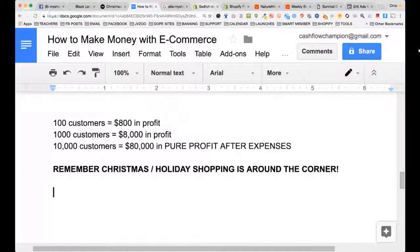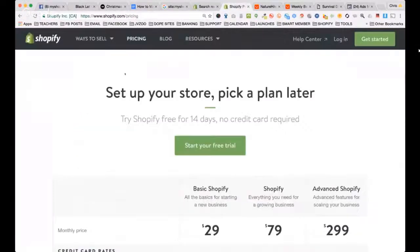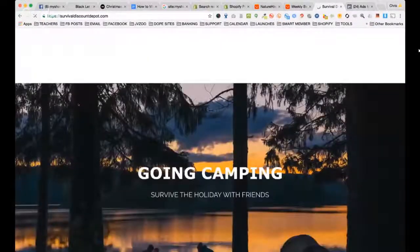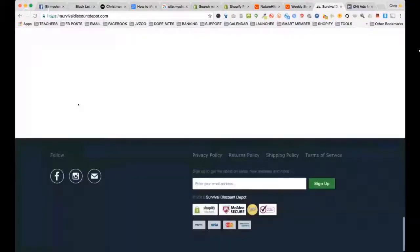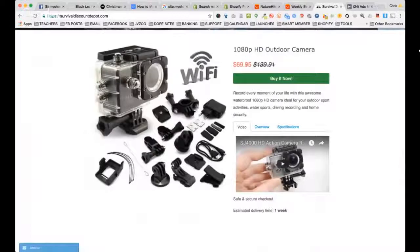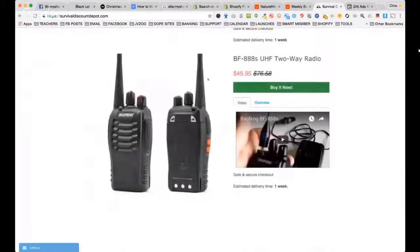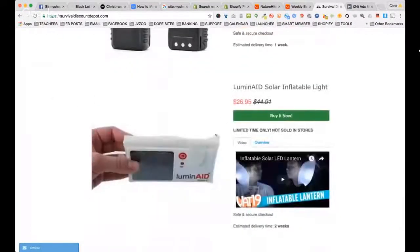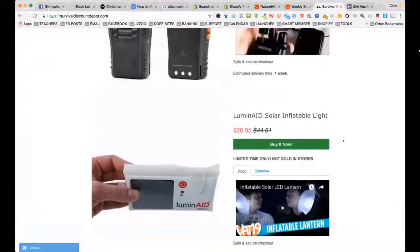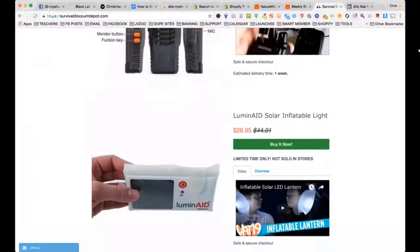So again, really, really simple. You're going to go to a site like Shopify, set up a store, and pick one of their templates to design it. You're going to get a store looking something like Survival Discount Depot, something basic. And this store really is only featuring a few products, like a $69 outdoor camera setup, $45 walkie-talkie setup, $26 inflatable light setup. Then you just advertise these products straight to your audience on Facebook, and you keep the difference, you keep the spread.